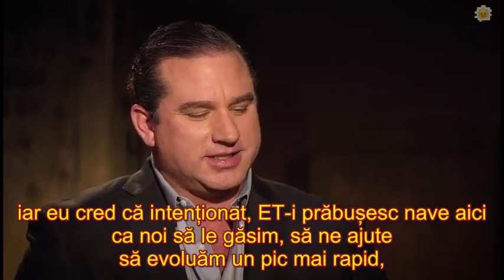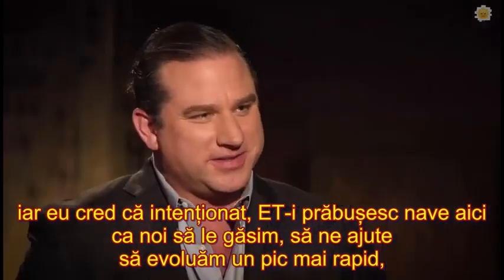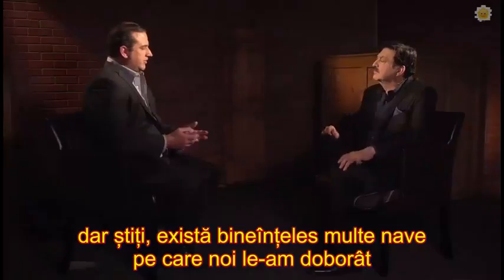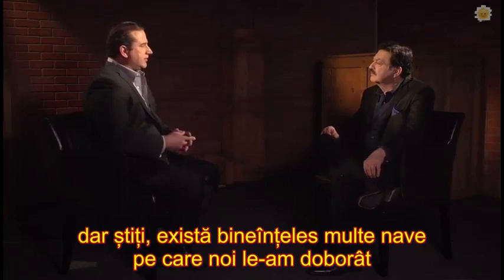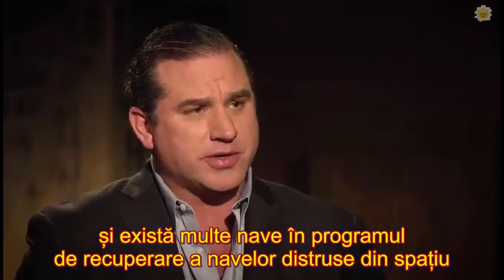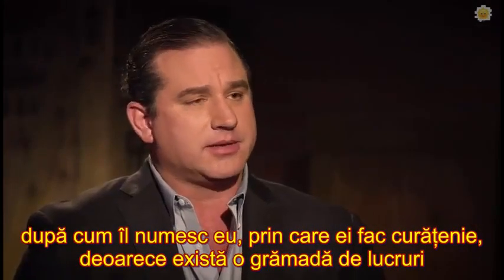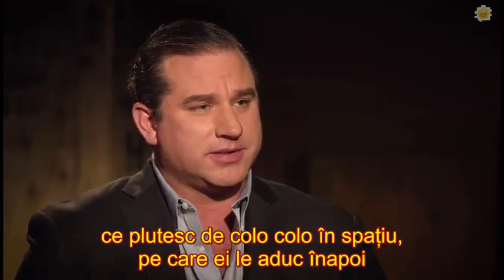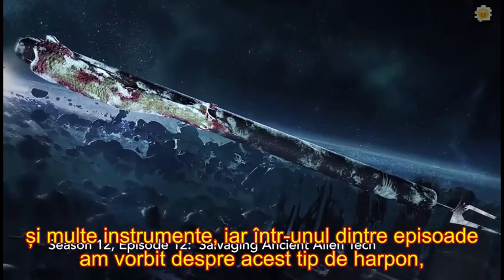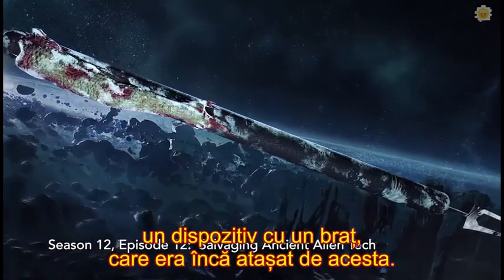And I think intentionally ETs crash ships here to help us evolve a little bit faster. But there are many craft, of course, that we have shot down. And there are many craft in the space salvaging program, I call it, that they are cleaning up, because there's a lot of things floating around up there in space that they bring back, many instruments. One episode I talk about this harpoon type of device with an arm that was still attached to it.